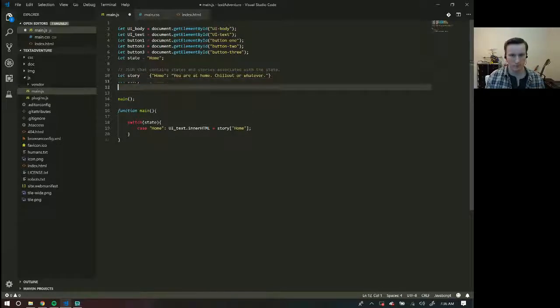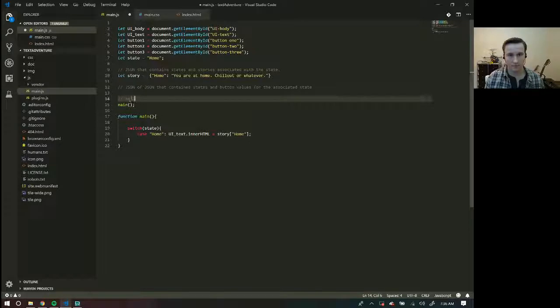Now let's get our buttons put together. So JSON that contains states and button values for the associated state. I just want to put that in there because I don't want people to forget that you gotta call main.